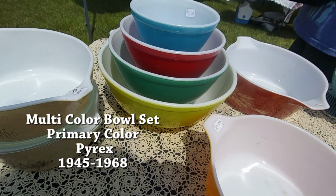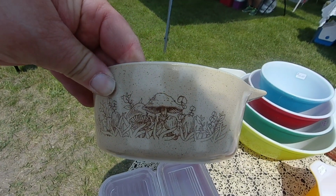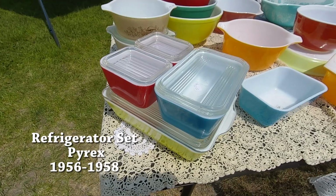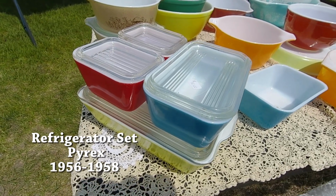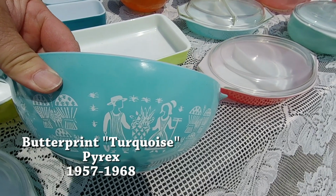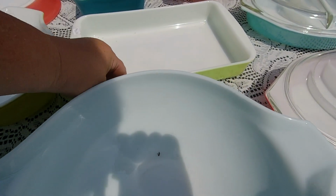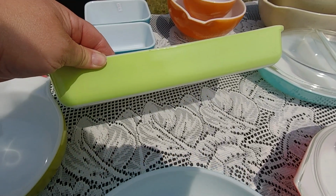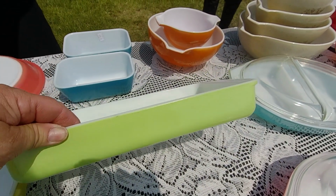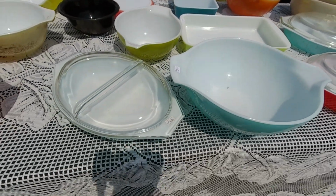And these are beautiful Pyrex dusting bowls. And this is Forest Fancy. And this is a refrigerator set made by Pyrex from 1956 to 1958. And this is Butterprint Turquoise made from 1957 to 1968. And this one is the lime green Pyrex cake plate or oblong plate.